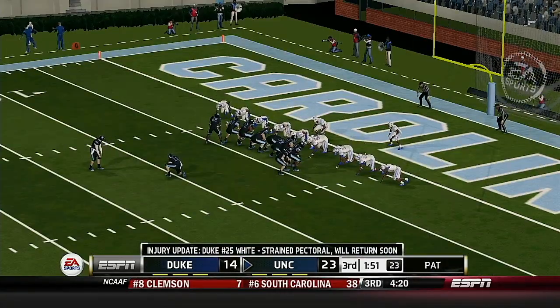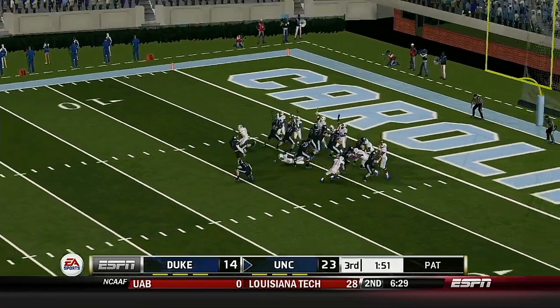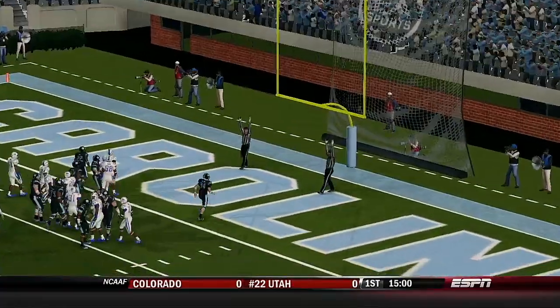Blue Devils running back. He was injured earlier. You see him down there on the sideline, and it looks like he's ready to get back in the game. He makes the PAT.